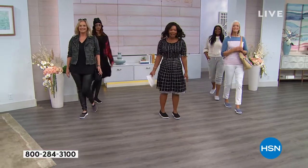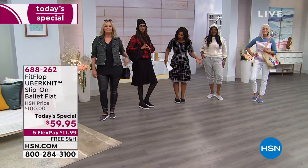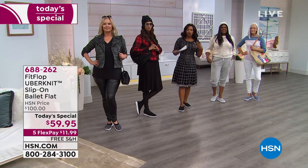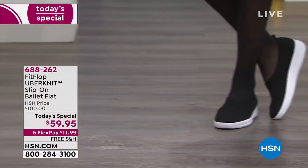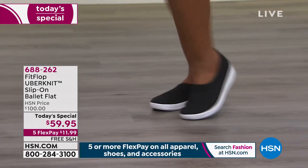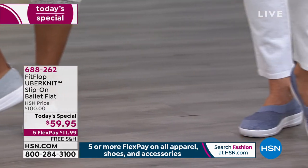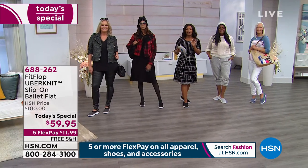And our ladies are looking so good. Do you notice we're all wearing the same shoes, different colors, of course, but the outfits are completely different, from a little dressy, a little casual, a little something in between, and we're all wearing our FitFlops as our Today's Special. Those are mine right there. So we're gonna show you all of the colors and give you all a chance to go ahead and pick yours up. So it doesn't matter your style or your lifestyle, FitFlop has the ballet flat for you.